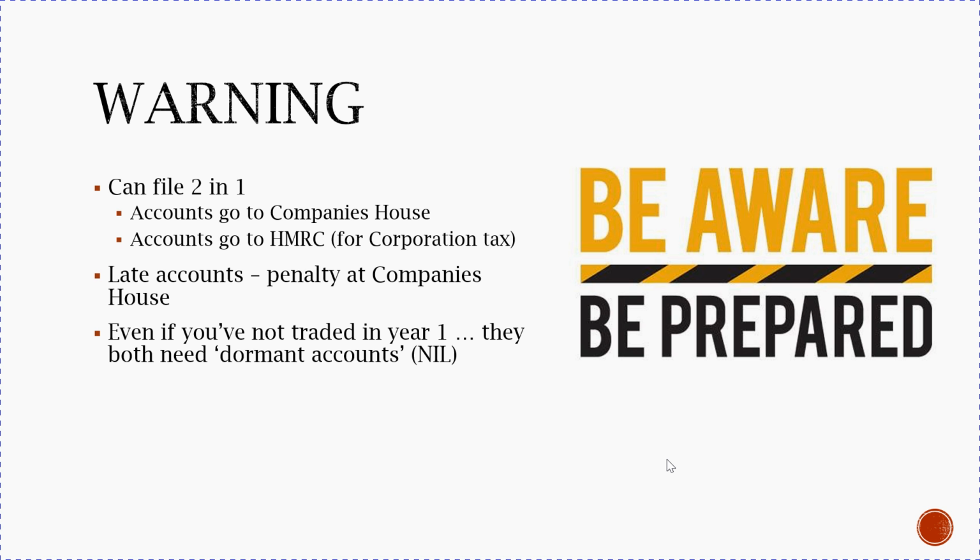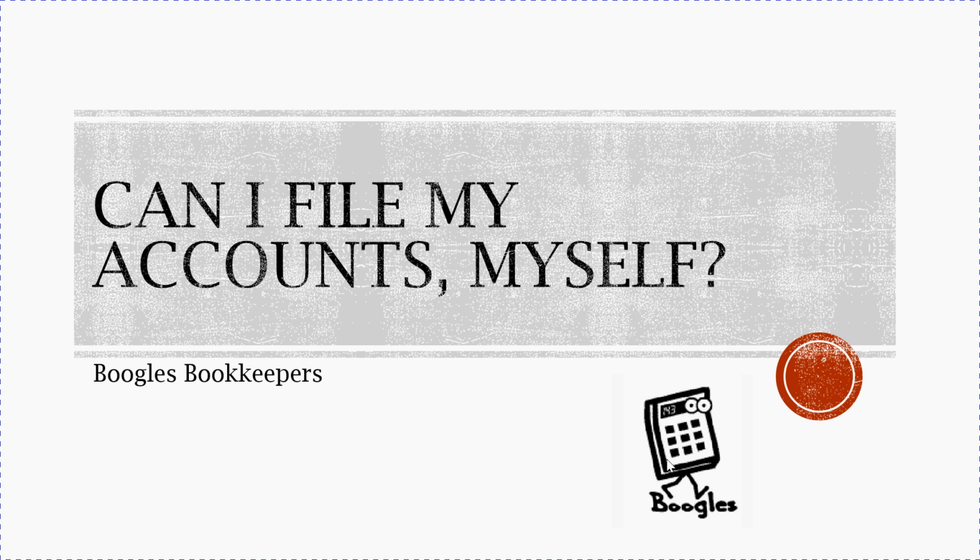You go into HMRC and they give you the option, and they say, would you like to use this filing service to also file with Companies House? You say yes. So it's one login that you'd use to log in to HMRC, and you can file it in 2 places. But you must file it on time, otherwise there is a fine.